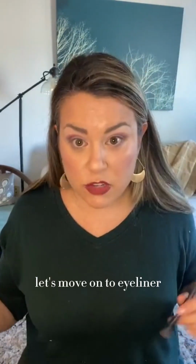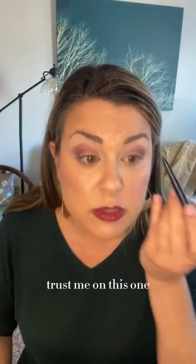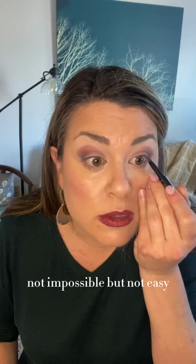Okay, now let's move on to eyeliner. Black eyeliner is best for camera. Trust me on this one. Again, this is very difficult to do and talk. Not impossible, but not easy.